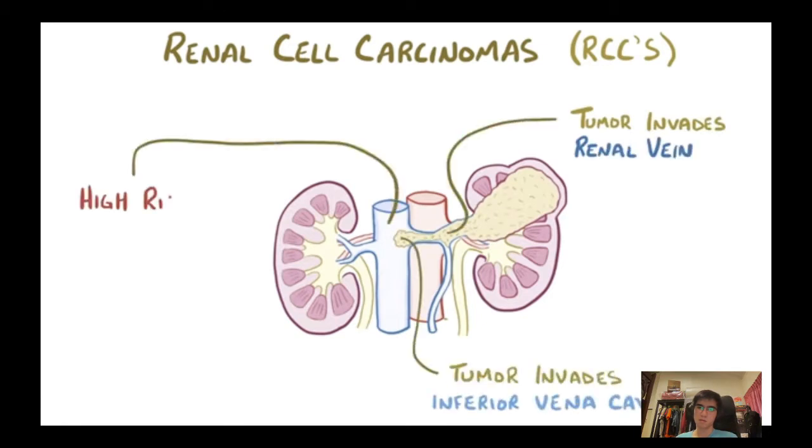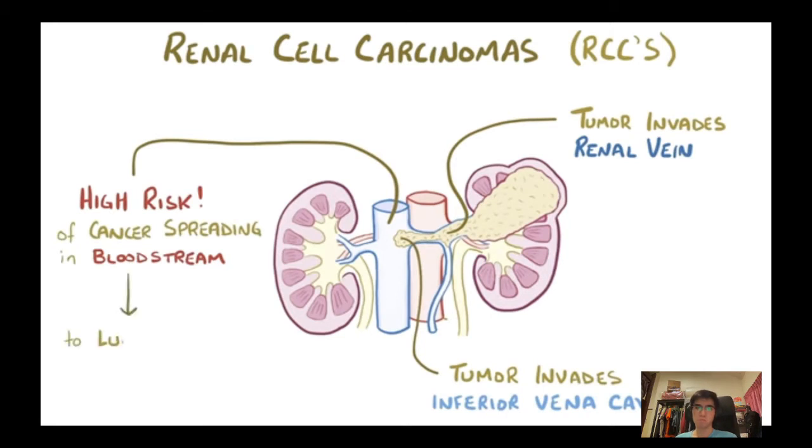This dramatically increases the risk of cancer spreading through the bloodstream, with the most likely targets being the lungs, since that's the first capillary bed that the tumor cells would reach if they broke free from the growing mass. But also the bones, because the tumor cells have an affinity for that tissue.